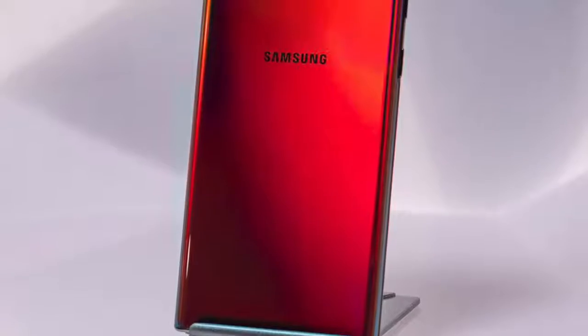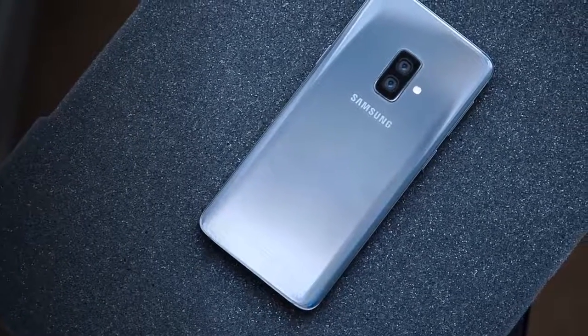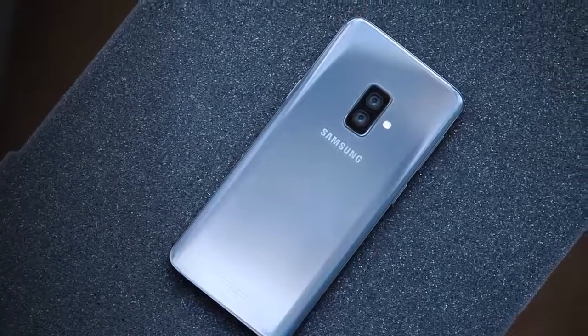We don't have any visual leaks regarding the Note 10 Lite, but for the S10 Lite, we might actually have our first design look via a Samsung patent. This is going to be a one-of-a-kind phone that could very well be coming in early 2020.